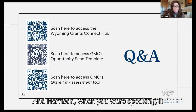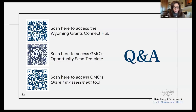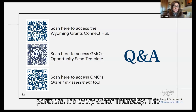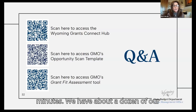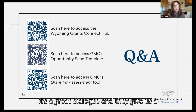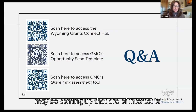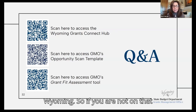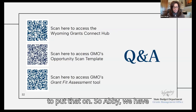And Harrison, when you were speaking, it did remind me to tell the audience, we also have a bi-weekly coordination meeting with our federal partners. It's every other Thursday. The next one is tomorrow. It's for 30 minutes. We have about a dozen of our federal partners that participate, but it's a great dialogue and they give us a heads up for funding opportunities that may be coming up that are of interest to Wyoming. So if you are not on that distribution list and would like to be, please get a hold of us and we're happy to put you on.